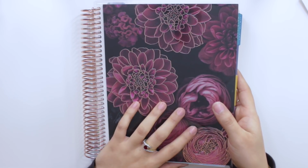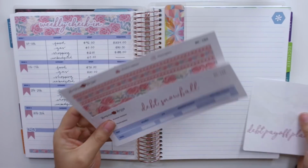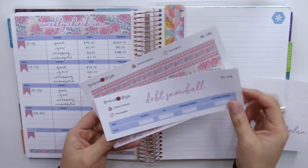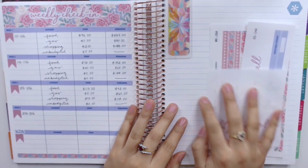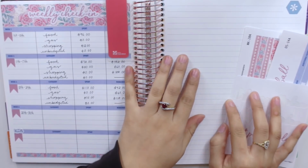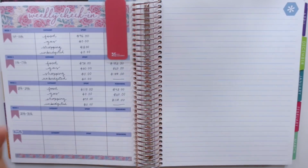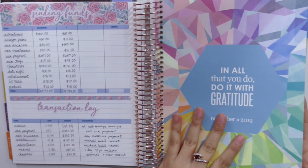So if you guys haven't noticed already, I am going to be setting up my debt snowball spread, which I have here, my debt snowball tracker, as well as some extra washi from my Etsy shop. So you guys may or may not know, I do like to use the Erin Condren Deluxe Monthly Planner as my budget planner. I have been doing so for well more than a year now, and I am going to quickly just show you guys what I have set up.